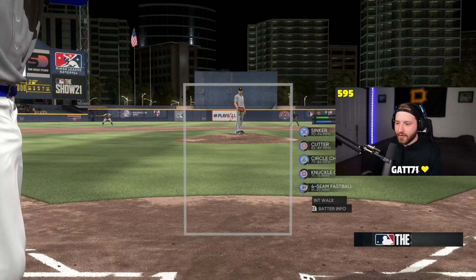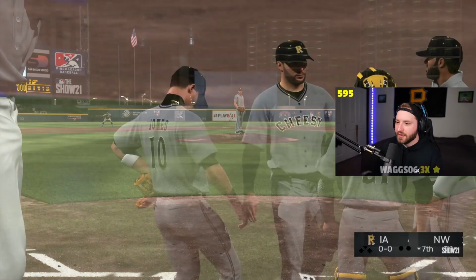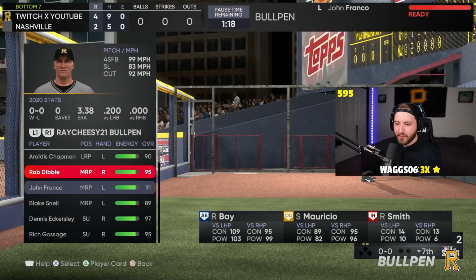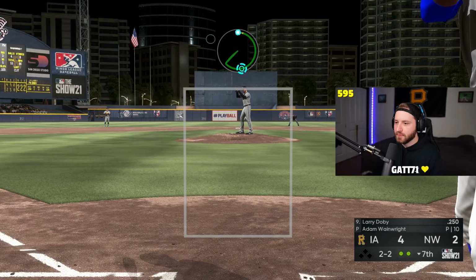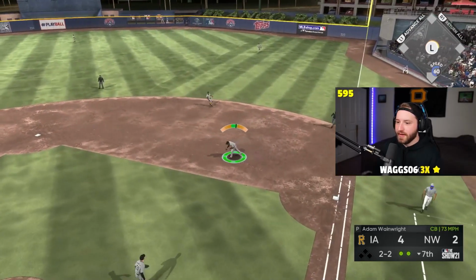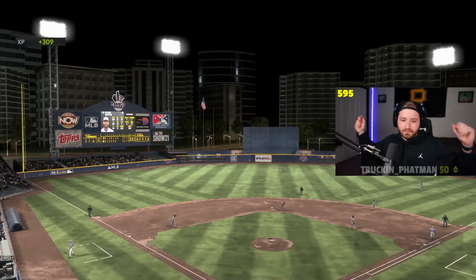Let's hold him here. We're going to go ahead and go to the bullpen here. He's been seeing a lot. I feel like he's picking up on it a little bit more. So, Adam Wainwright, we'll kill it for us right here, and then we'll get Dibble going as well. Here we go. Good pitch. Get over there. Good job. We need hits, man. We need hits.